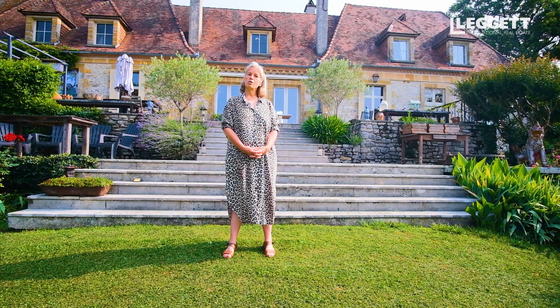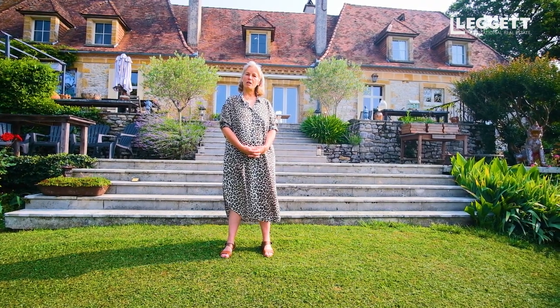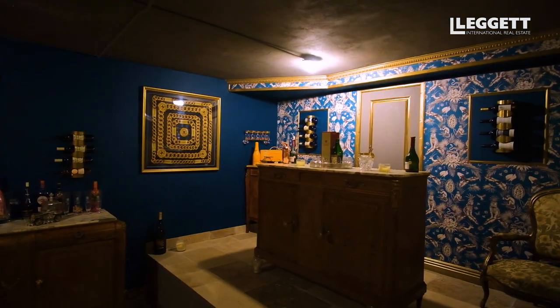It's also got some party rooms organized downstairs in the sort of basement that make it rather castle-like down there.